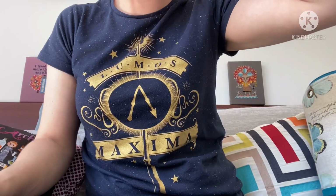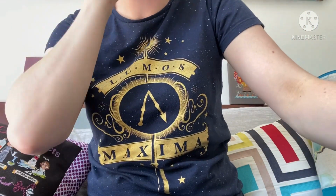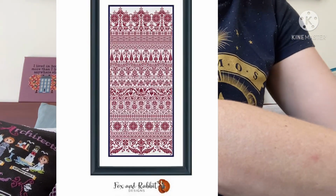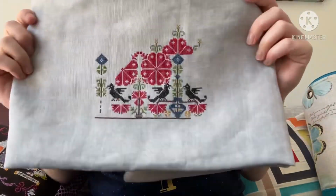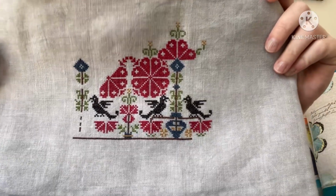What else have I got? Linen and Threads. Linen and Threads, they're yearly SALs, which I never keep up with. I went back and, Mitch Stitch has just finished this piece as well. So this is the 2017 SAL. I think she did hers monochromatic. I've done mine in about 4 or 5 DMC colours.